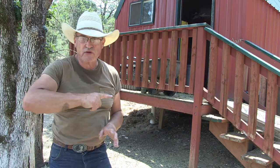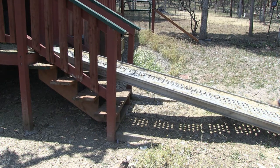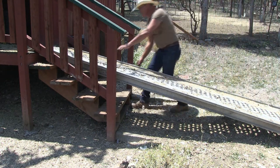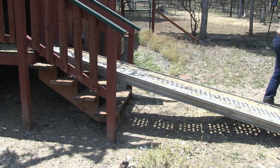So let's review the video from the trail cam. Okay, I'll plug this in the computer and you guys can see what I see.